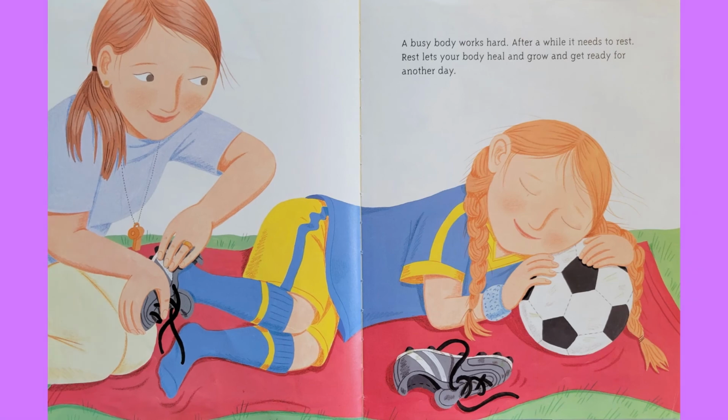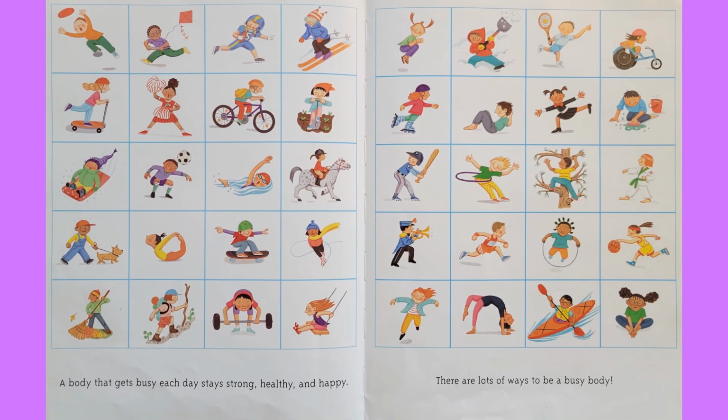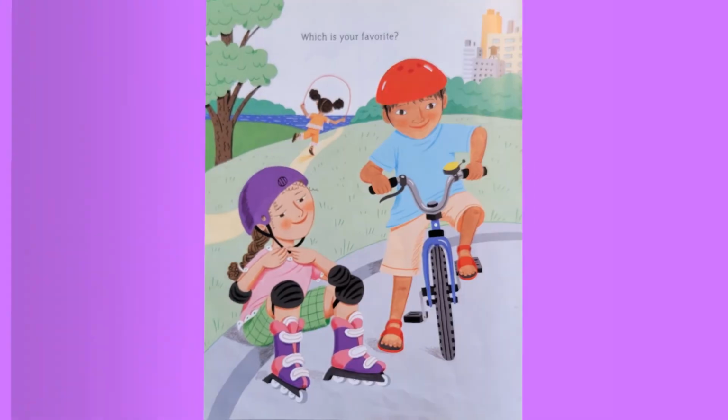A busy body works hard. After a while, it needs to rest. Rest lets your body heal and grow and get ready for another day. A body that gets busy each day stays strong, healthy, and happy. There are lots of ways to be a busybody. Which is your favorite?